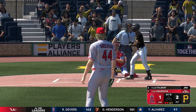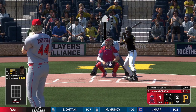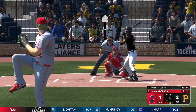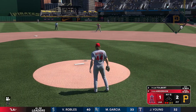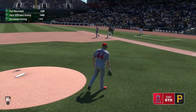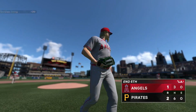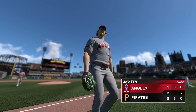Now one missed. Hard hit right side. Slings to first. Third out. One hit in the inning, but nothing more than that. 5 innings complete. It's the Pirates 2 and the Angels 1.